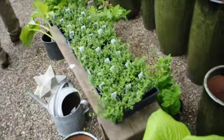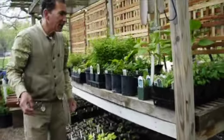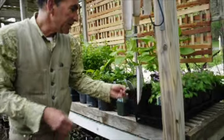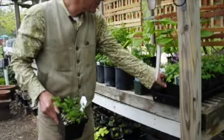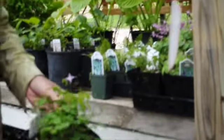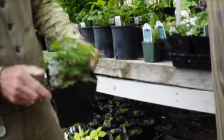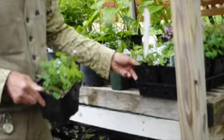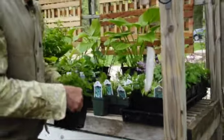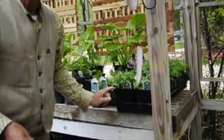And three others that I'll point out to you before we say goodbye this morning are epimediums. We have lots of those. They have really beautiful foliage that stays lovely all summer, kind of floats on these wiry stems. And then the spring flowers are beautiful too, nice and delicate. This one's called Lilafee.